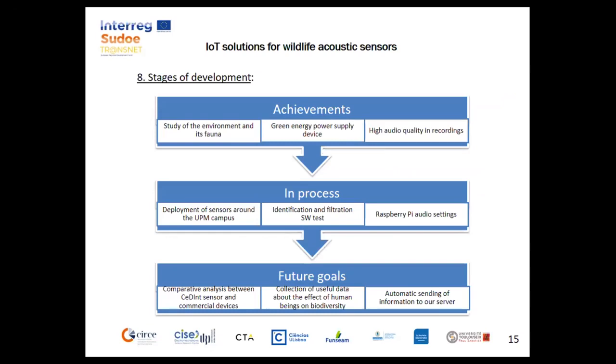So the last slide to finish, I think you already know the achievements. We have analyzed the environment. We have achieved a sustainable and efficient power system with solar energy, and we are able to record. We are in the process of deploying our sensor and the commercial sensor on the campus, the data processing, and improving the audio settings to make it more intuitive for the users. And what we're going to do in the next month and our future goals.